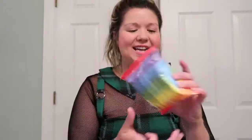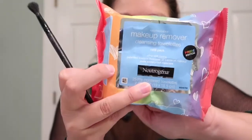And you know what, actually I think I'll just do a little test. I'm going to take one of my old brushes and put it on my wrist here like I typically do, and we're going to see what these look like on my skin tone. And I have my Neutrogena. I really like these wipes right here for makeup remover. I've been using these since I was in high school.